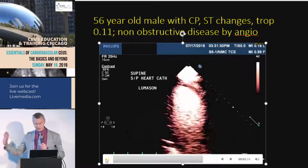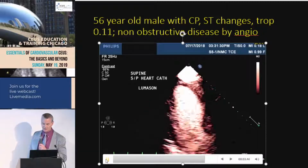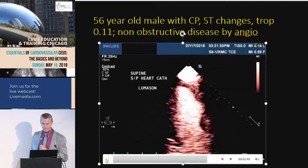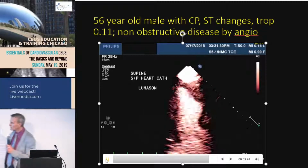Just for regional wall motion. This is still looking at just regional wall motion. I know we've had a few perfusion questions on this. It's fine, but this is still just regional wall motion. Look normal.